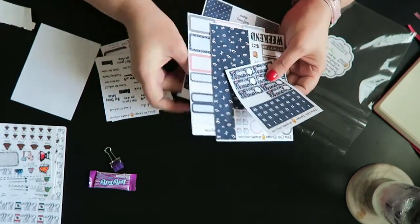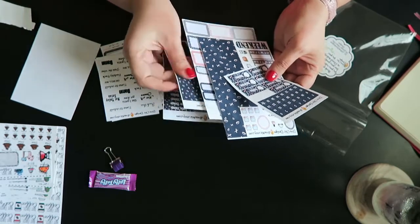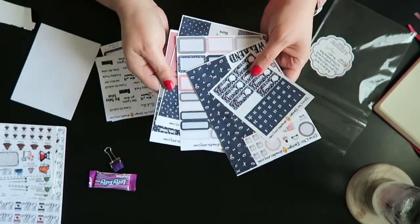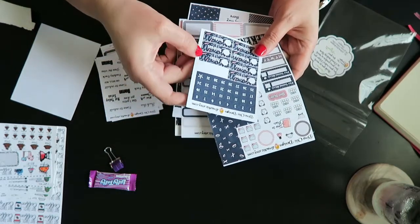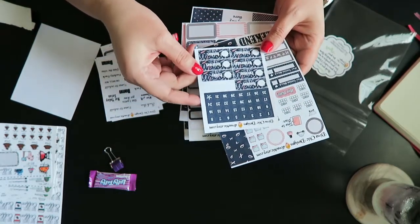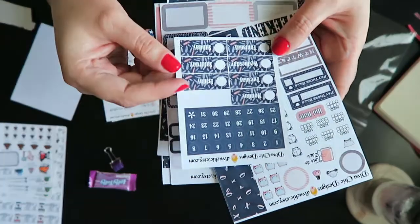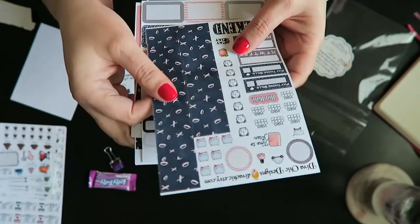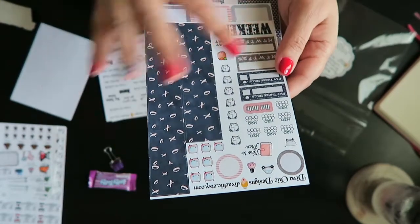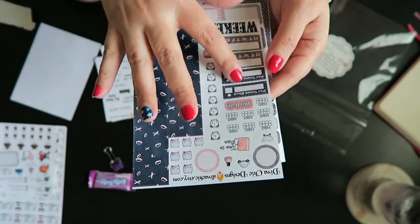It comes with, looks like, 1, 2, 3, 4 pages plus some date covers. And it's a pretty navy and looks like maybe a rose gold color. And that is really cute. So we've got the date color covers, and a weekend banner, some bill stickers.